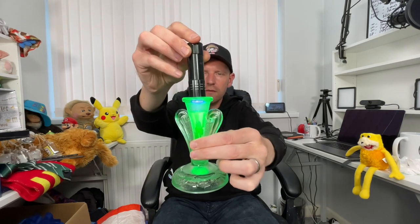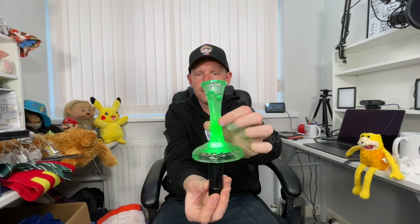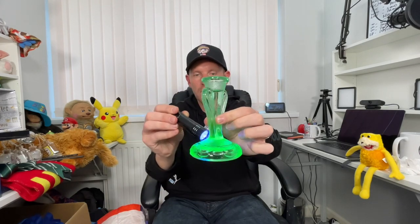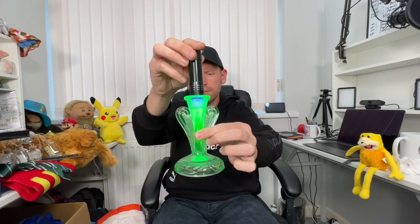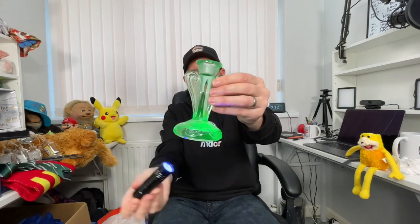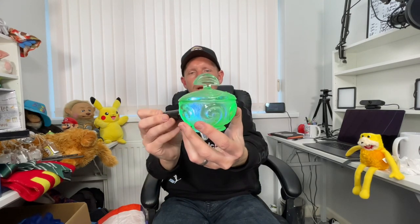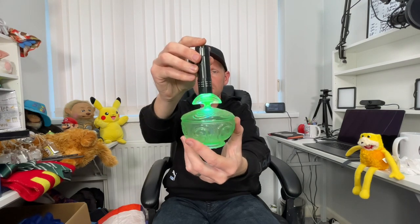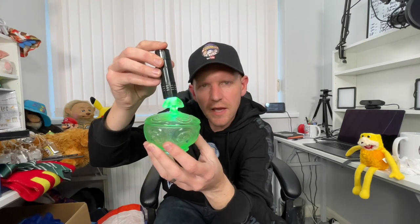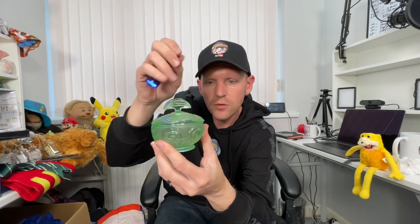Look at the glow on it. That's the difference. This glows, the other one didn't glow. There it is. Glows quite a lot. It's good. Now there's a second one, so I'm going to assume that that is, yeah. It's all good. Oh, I am relieved that I didn't just buy a load of green glass. Little pot, that's uranium glass as well. You can see the glow on it. Hopefully you can see it on camera because I can see it perfectly. I'm not sure if you can, but I hope you can.